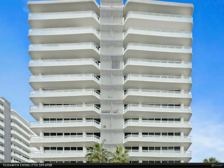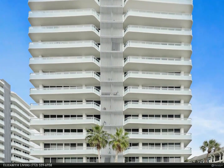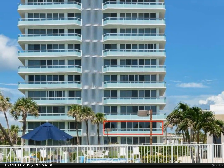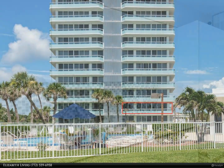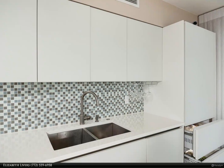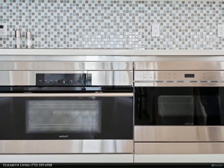Oceanfront 2-bedroom/2-bath beachside retreat awaits. Step into a world of tranquility with its unique, light-filled, and open floor plan. As you enter, the kitchen seamlessly merges with the living area, inviting you to indulge in the breathtaking panoramic ocean views. Every detail is meticulously crafted with high-end finishes, creating an ambience of luxury and comfort.